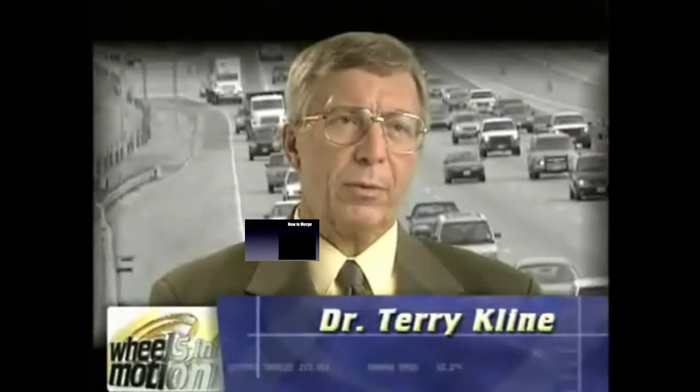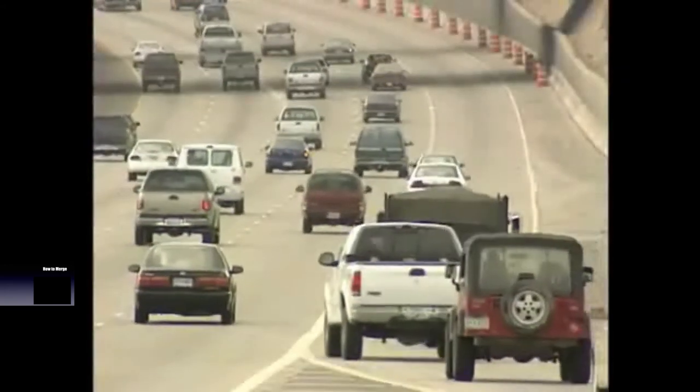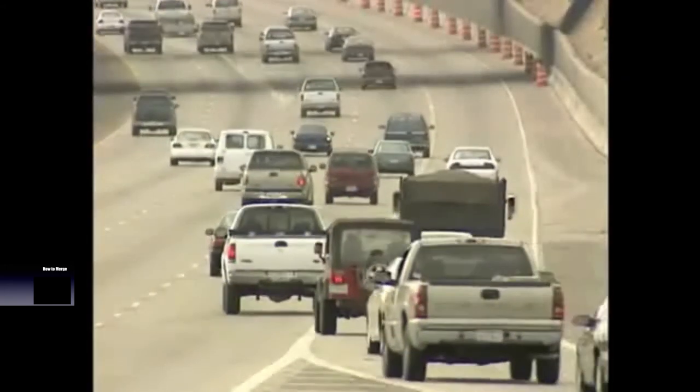Actually, a merge is probably one of your highest risk maneuvers that you do as a driver. Dr. Terry Klein with Eastern Kentucky University is a leading authority on driving safety and an expert on traffic rules. It's really a rather tricky maneuver because what we're asking you to do as a driver is pay attention to both the things happening in front of you, the things happening behind you, and the things happening two lanes to your left or two lanes to your right.